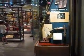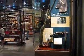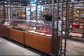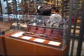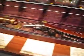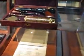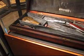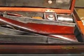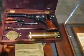We're going to take a real quick whirlwind tour of the Henry M. Stewart collection. This is the case of Colts, early Colt Pattersons and so forth. You better go back over because there's a lot of interest in Colts. And since I don't know much about Colts, I better just let you read the signs.